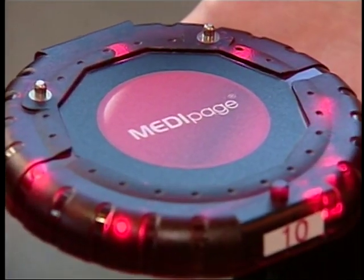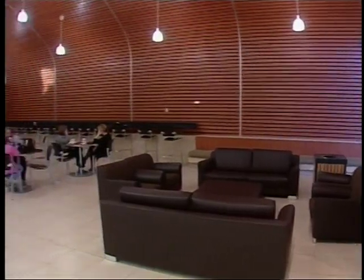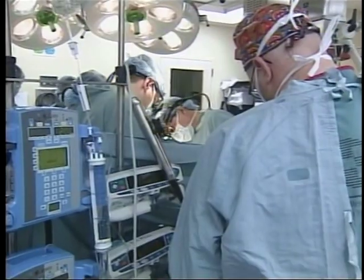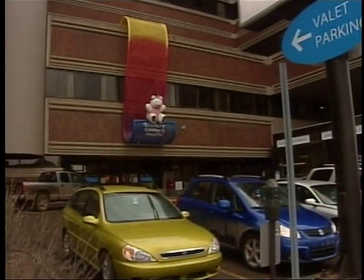Administrators say the concept works best for patients who have multiple appointments throughout the day. It can be a long day for these patients. The pagers are also welcomed by people waiting for relatives during lengthy surgeries. This gives them the freedom to go out, maybe have coffee, to have lunch, with the security of knowing that they will be paged when either the loved one's out, or when the physician's out to speak to the family about the surgery. The pagers work within an 80-kilometer radius.